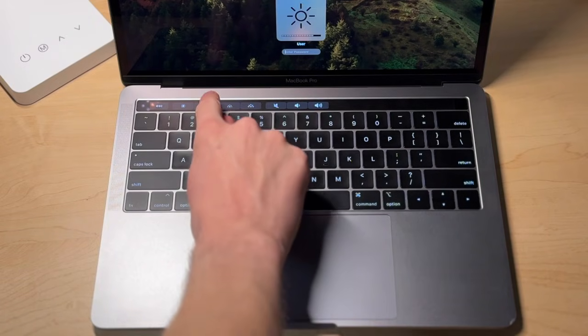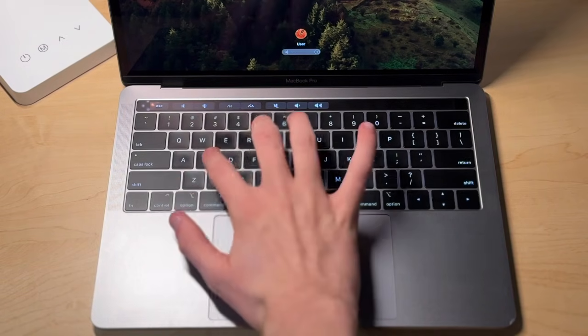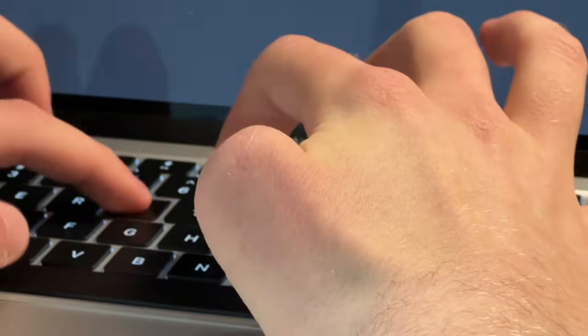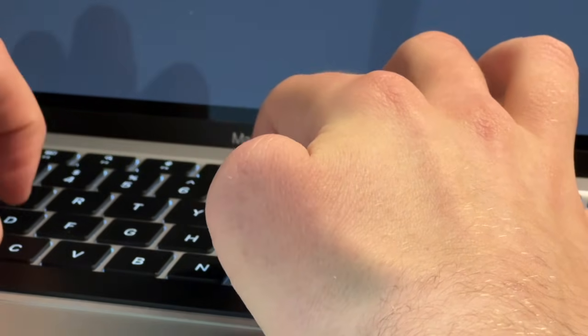And then even though the M1 MacBook Air doesn't have that Touch Bar, it does still have Touch ID, and the keyboard is that newer scissor switch keyboard, which makes typing a bit more comfortable and easier in my opinion.